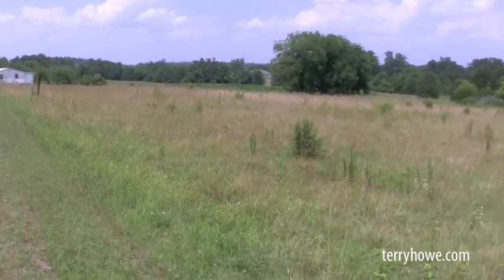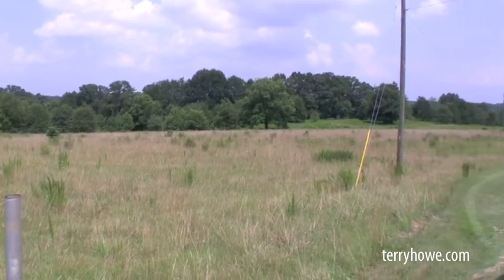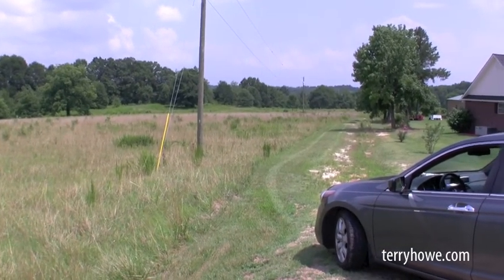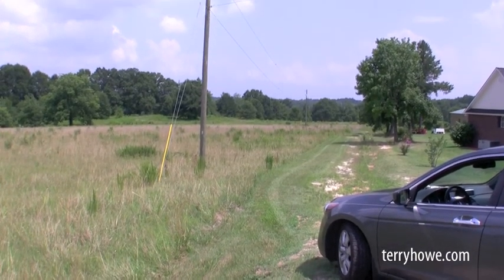It's all cleared, and it looks like a little fence. Somebody had an electric fence out there. I know they hated to lose this place. It is really pretty. All right, we're gonna get in the car. I'll try to go slow, see where we are.